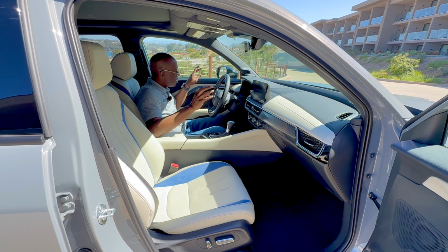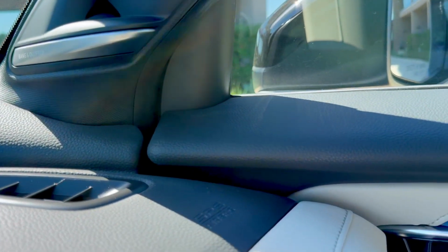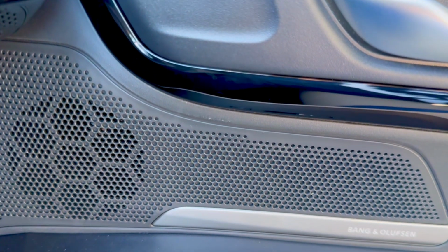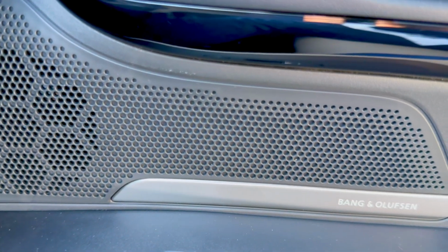So last, let's talk about this Bang & Olufsen premium sound system that's in this car. In the ADX, there's 15 speakers inside and it's 3D audio. I mean, you even got speakers here above your head as well. So there's speakers everywhere. There's Bang & Olufsen badging everywhere. And man, the sound system sounds really, really good.